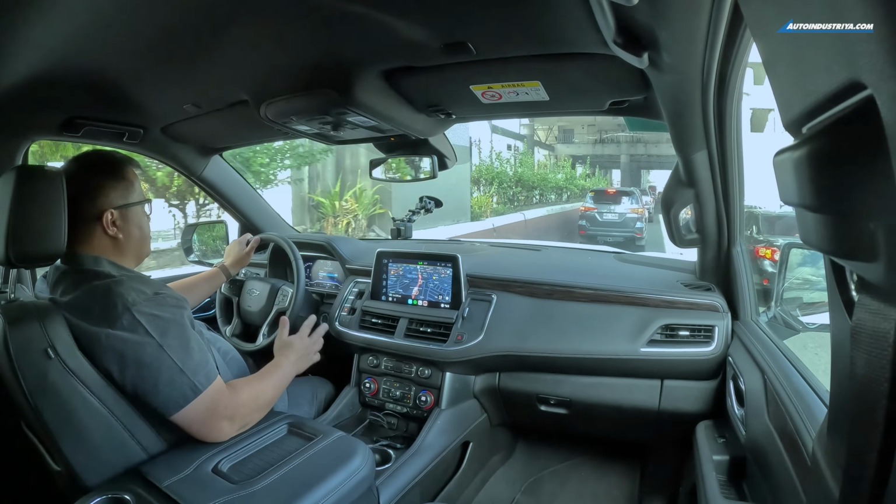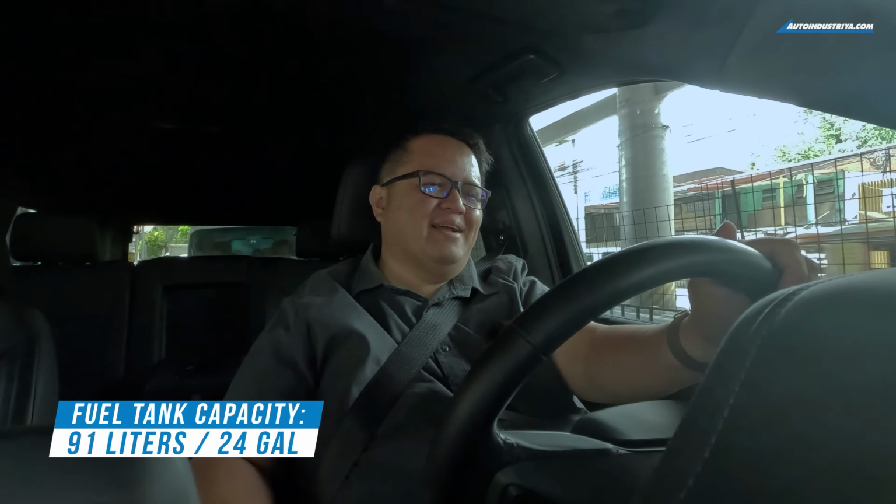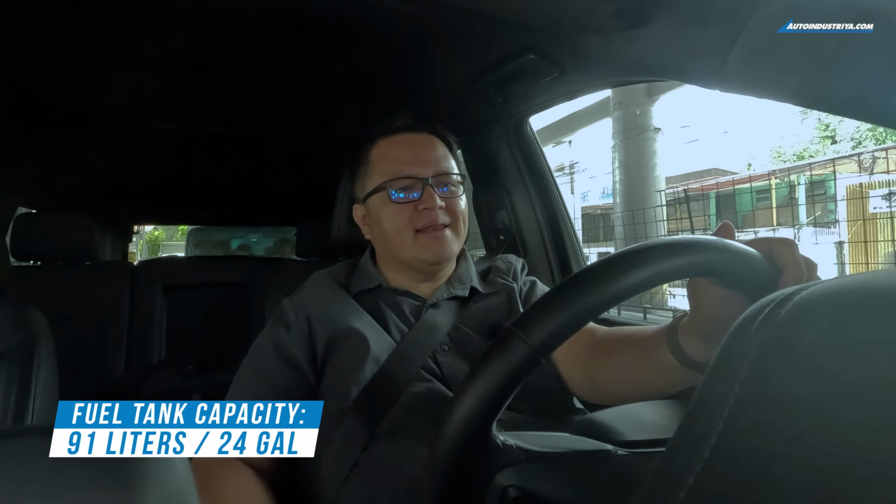It's really just the thirst that you have to get around. Because I remember when I first got this vehicle, it had, I think, 400 kilometers of range indicated on the fuel meter. And I remember thinking to myself, wow, that's a lot of range. Maybe they did make it more efficient, this 5.3 liter V8. And then I realized the tank must be really huge for it to have that kind of range. And we'll show now the exact size of the tank, but yeah, keep that in mind in this vehicle.